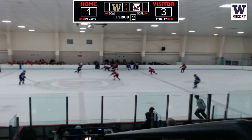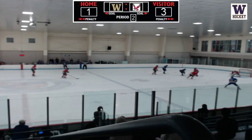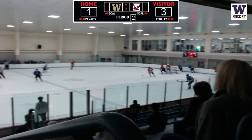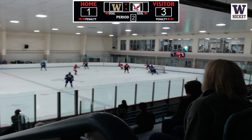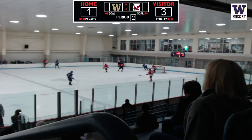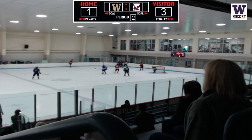Nels will try to keep it right on the blue line. And now MJ Myers will take it 3-on-1 opportunity. Passes up to Cinderella a little in front of him, so he can't do anything with that. Cinderella will collect at the point, send a quick shot in, looking for a tip, but it will come out to the left-hand side and almost sneak underneath Kirby. No effect there as Mason Friedman sends his body into the boards.